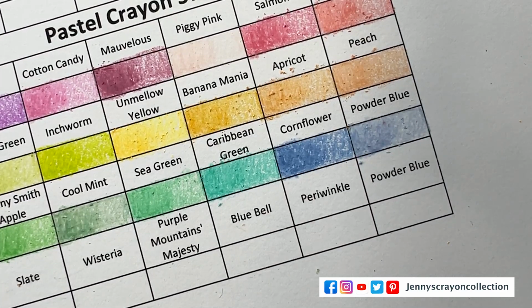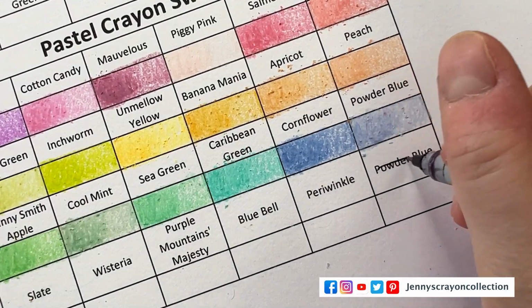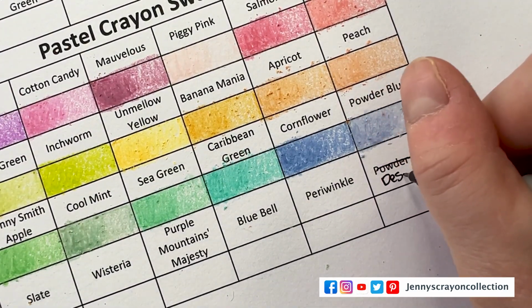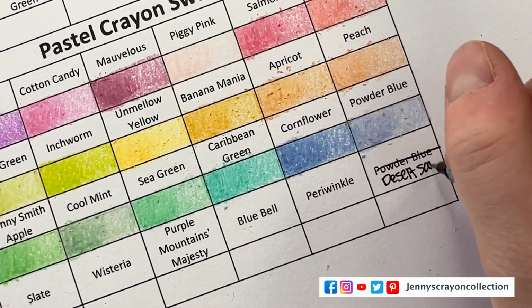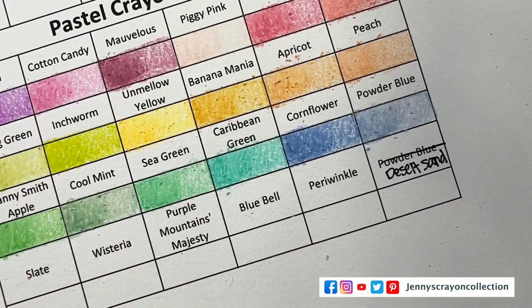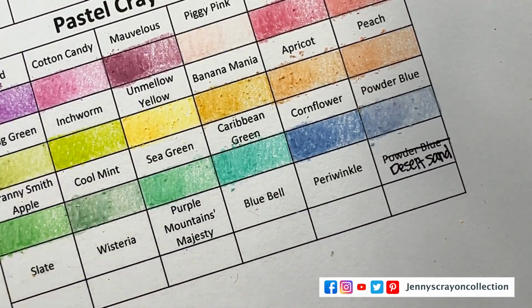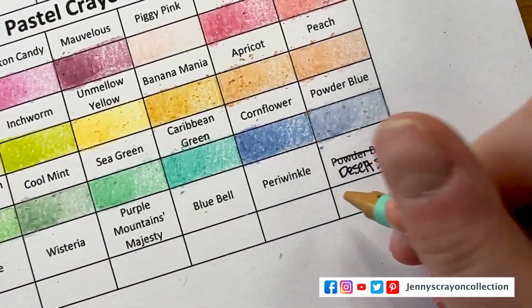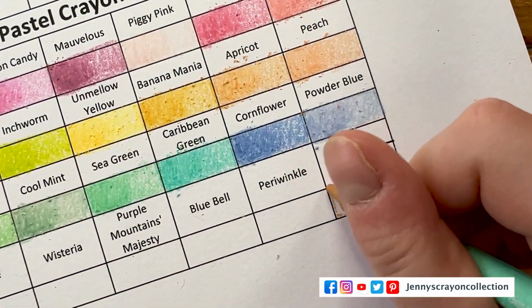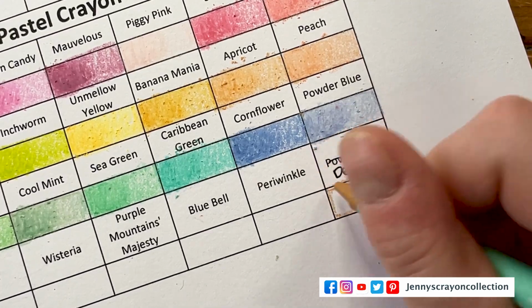So we are going to put desert sand here, but I will adjust this and probably put desert sand back up here or at the end because it's kind of brown. So just to let you guys know. Yeah, I'll probably put it in with these. I don't know, maybe at the end. Let me know where you want it.